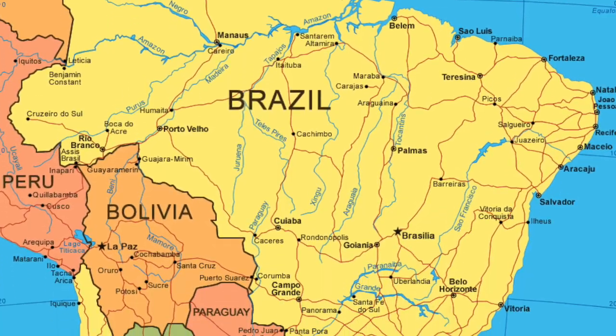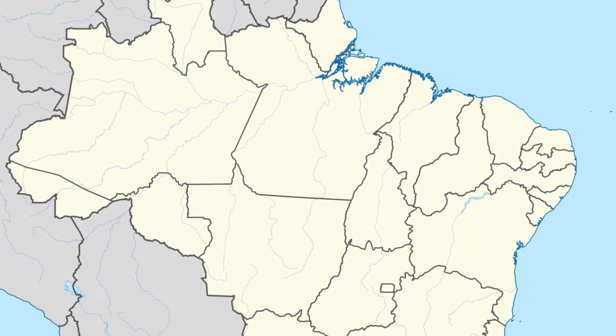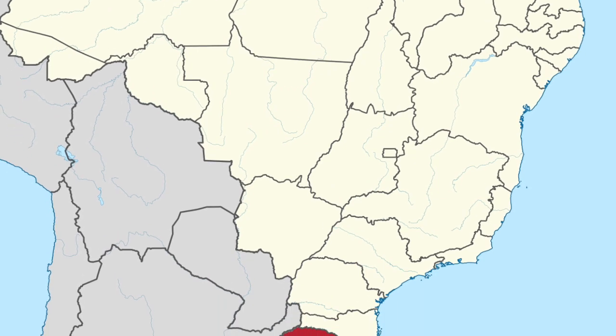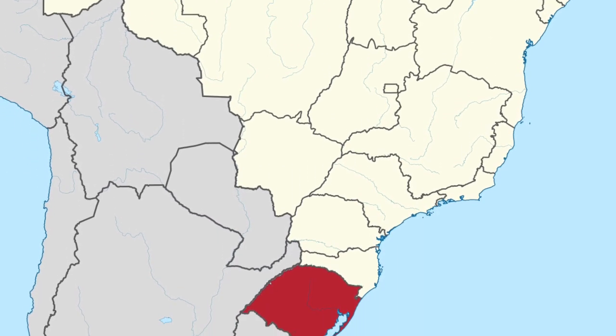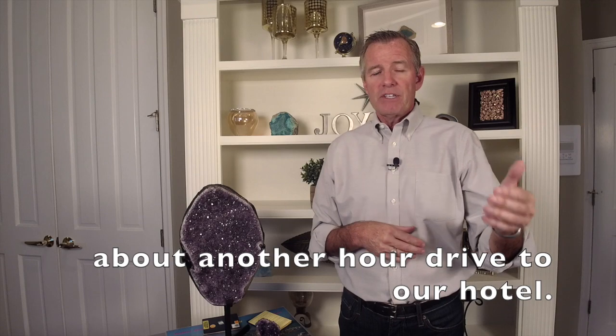And if you think of Brazil, which is the 5th largest country in the world by area, the very south part of that is called Rio Grande do Sul. This is the southernmost part of Brazil, and that's where the mining for amethyst is. So we get picked up there. We have about another hour by vehicle to get to the hotel where we're staying before we start our journey the next day.